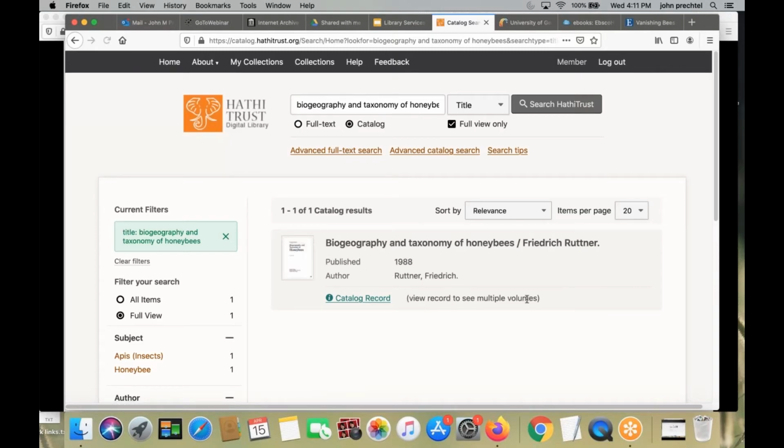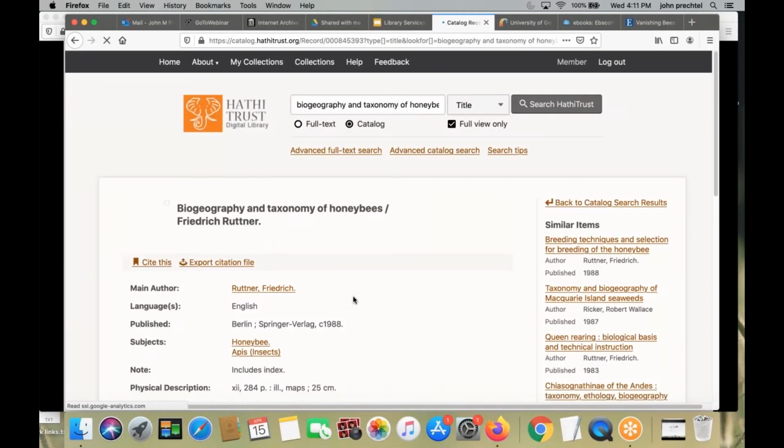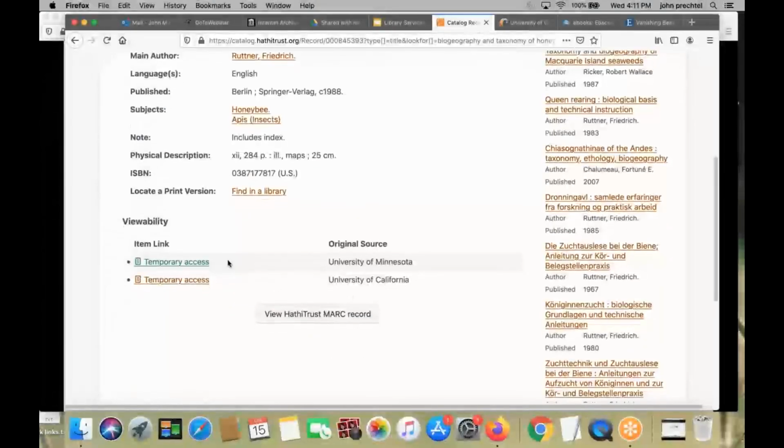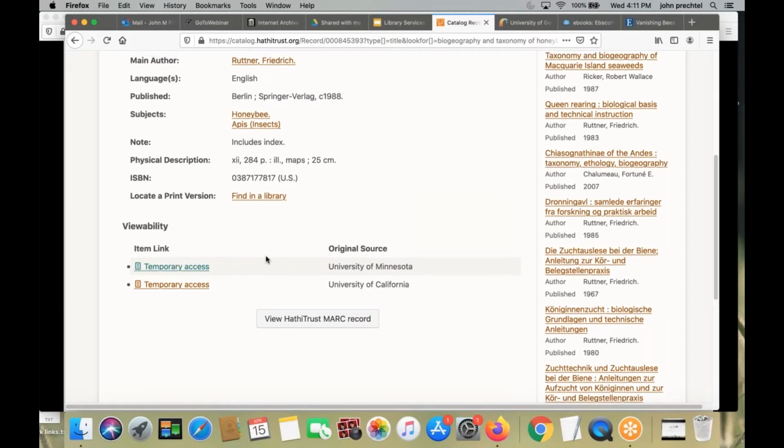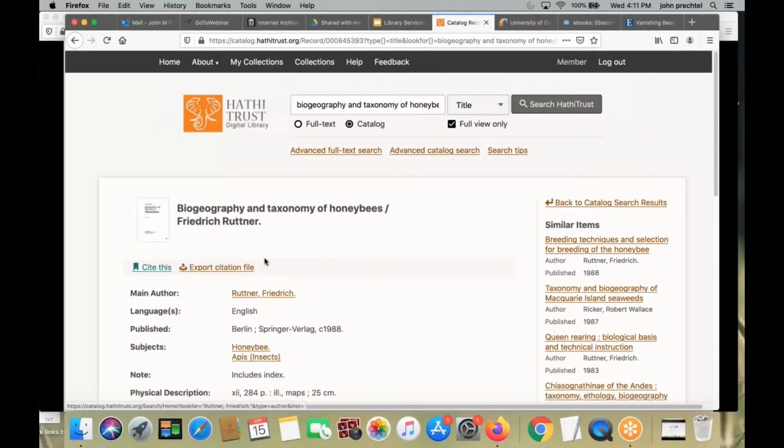And you notice you don't see the link right there. Instead it refers you to view record. Well, they mean this catalog record here. And you just scroll down a bit, and there's where you'll see your temporary access link. So you could go in and view this item by coming over here. So don't be thrown immediately if you don't see the temporary access link.